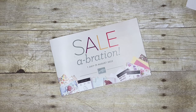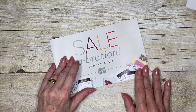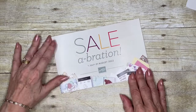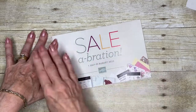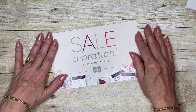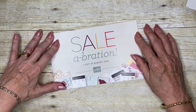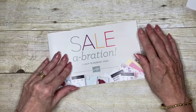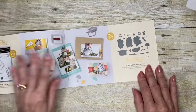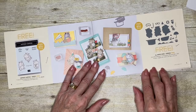So what is a qualifying order, I hear you ask? Well, if you place a product order for $50, that would be a qualifying order for some of these products. And there's also some that are available if you place an order in excess of $100. So let me introduce you to some, I don't have all of them, but some of the goodies that are available during Celebration for the next couple of months.